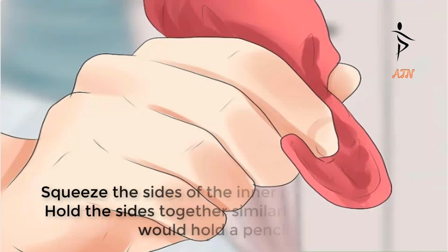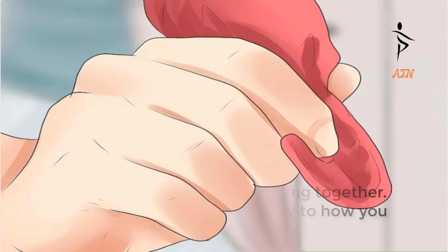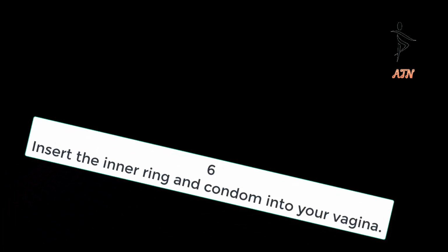Squeeze the sides of the inner ring together. Hold the sides together similarly to how you would hold a pencil. Though the condom will be a bit slippery because of the lubricant, make sure you have a reasonably firm grip before you insert it.